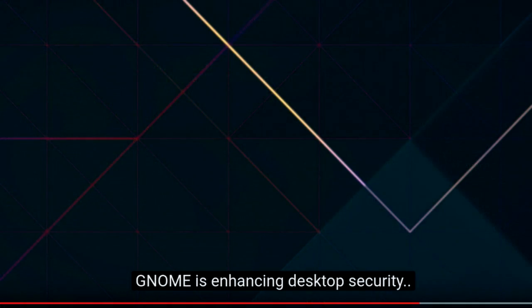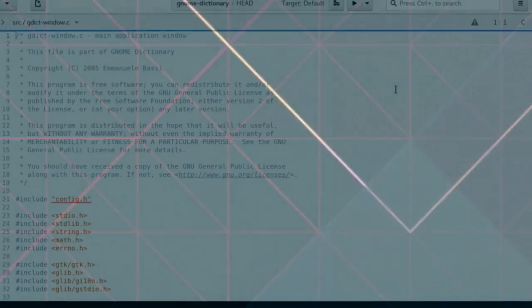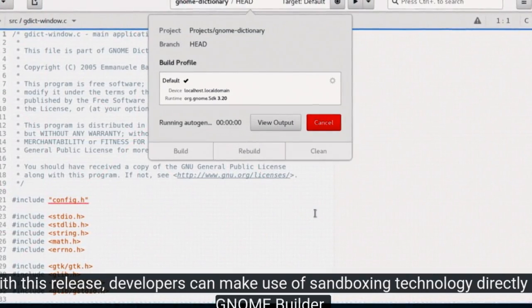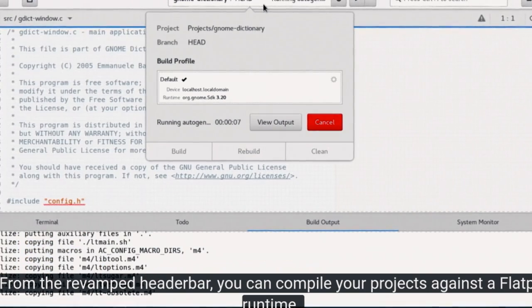GNOME is enhancing desktop security by building sandboxing technology with GTK, Wayland, and Flatpak. With this release, developers can make use of sandboxing technology directly from GNOME Builder. From the revamped header bar, you can compile your projects against a Flatpak runtime.